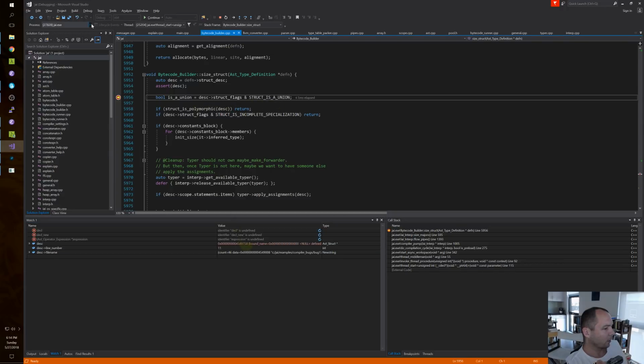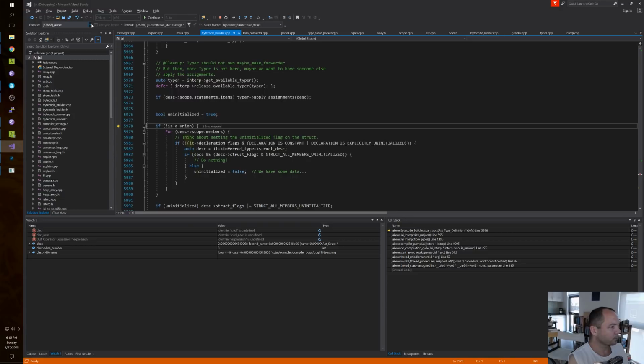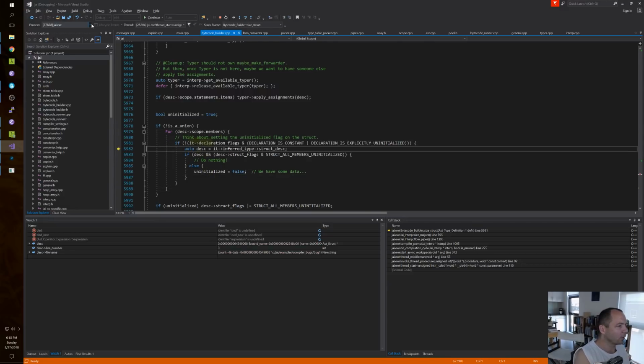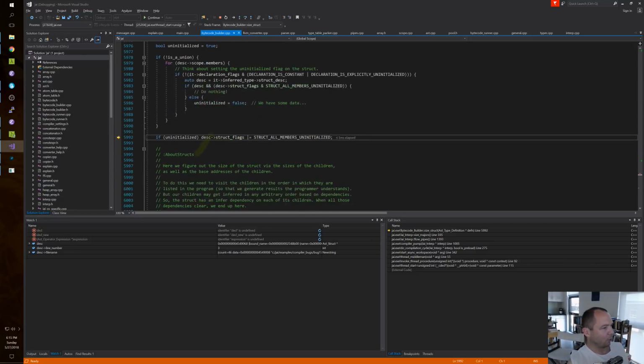Okay. Line 11, line 3. Here we go. This is what we've been waiting for. Okay, so constants block, our friend. We really should break after setting uninitialized, because we just iterated through that loop when we didn't need to.